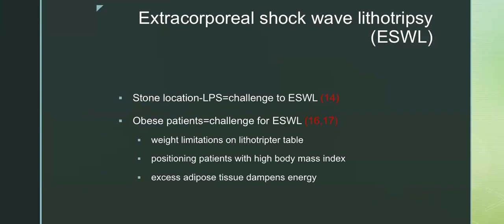So essentially, the stone location is also quite challenging. So low pole stones are generally challenging for ESWL as well. This essentially, as mentioned before, is Sampaio's criteria. So patients are less likely to drain or basically able to expel those stone fragments based on the infundibular pelvic angle, infundibular length, as well as infundibular diameter. Okay, so obese patients are also a challenge for ESWL as well. So there are weight limitations on the lithotripsy table. Positioning of patients with high BMI is quite difficult, as well as excess adipose tissue dampens the energy that's being conducted from the machine.